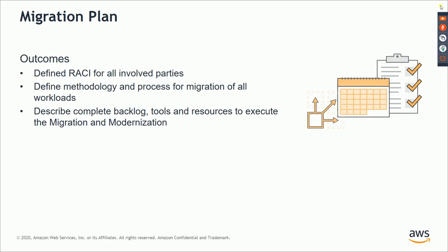So the processes, in terms of methodology and process, should have the architecture diagram, it should have the landing zone diagram, all of these things should be there.